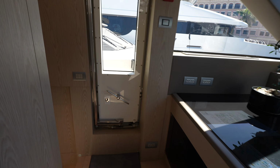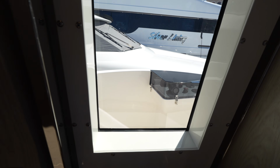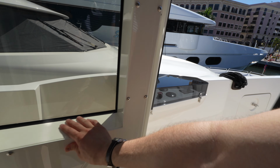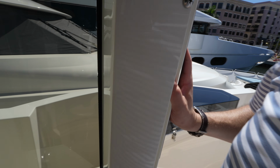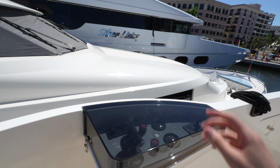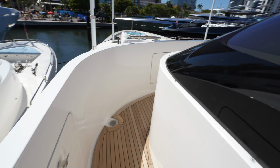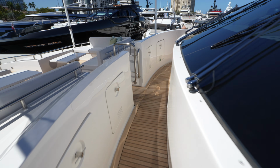Now I think it'll be easiest to go out one of these doors to the foredeck. So let's open this up. And then you'll also notice right away a wing station. This will wrap around in the Portuguese bridge.